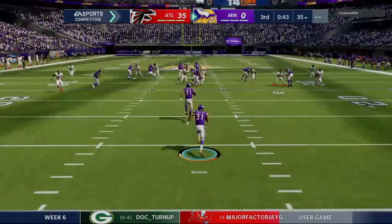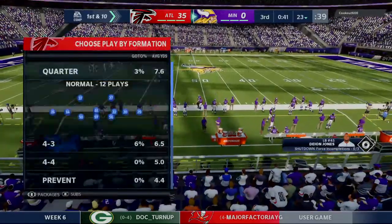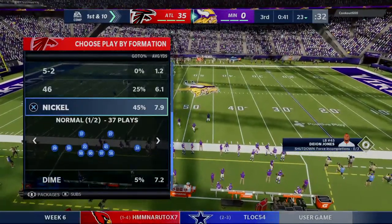Takes this about 5 yards deep. And ultimately cannot get this out to the 25-yard line as he's dropped at the 23. The Vikings take over 1st and 10 at their own 23-yard line.